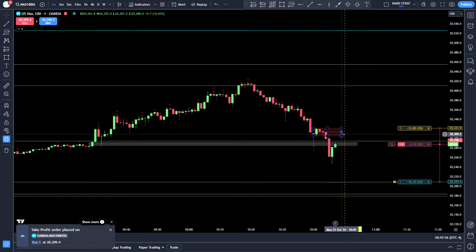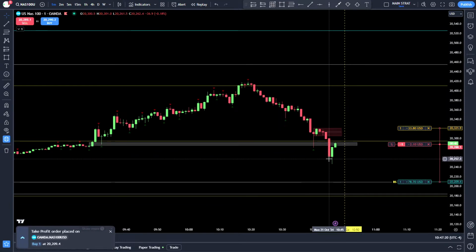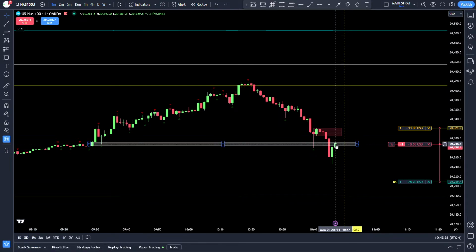Now it could run straight on through this, but we're hoping that this break down through that level, when it comes back into it, will provide us support. It may not, it might, we don't know that, but there's a higher probability. We are still trading at equilibrium, so at this point we are at a discount below equilibrium, so it is a little bit of a riskier trade.